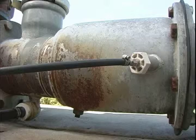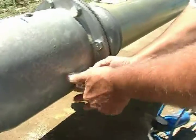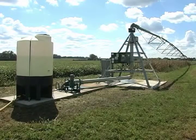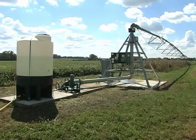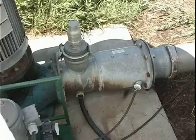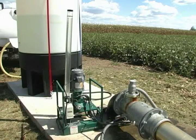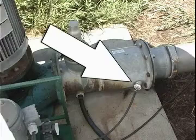Backflow prevention also is required in the chemical injection line. A check valve in the chemical injection line prevents water flowing from the irrigation system into the chemical supply tank. According to NDEQ regulations, the valve shall be located between the point of chemical injection into the irrigation pipeline and the chemical injection pump.